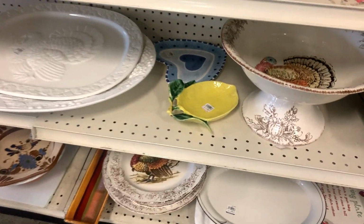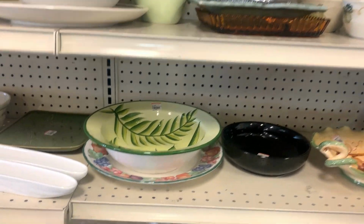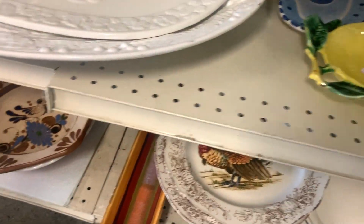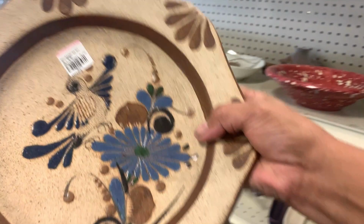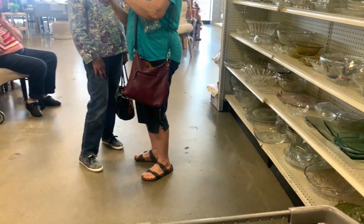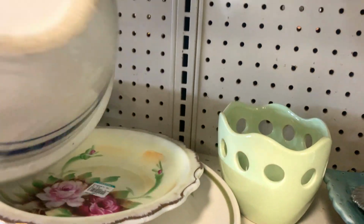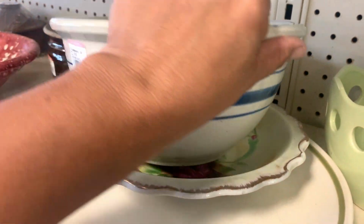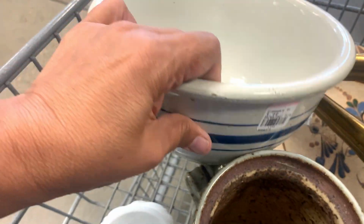They are all ready for Thanksgiving. And maybe I should have picked some of those turkey platters up. But I did pick up this Mexican painted plate, and that stoneware bowl, which is very farmhouse and very vintage. And it was priced at $3.99, so I couldn't resist.